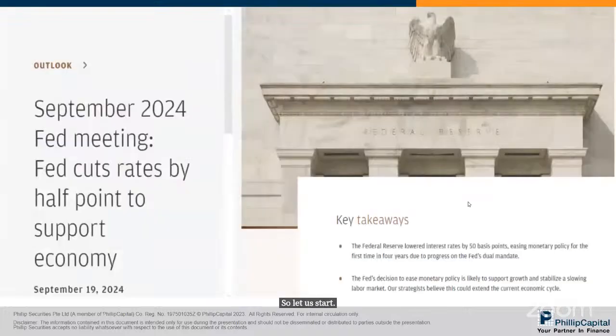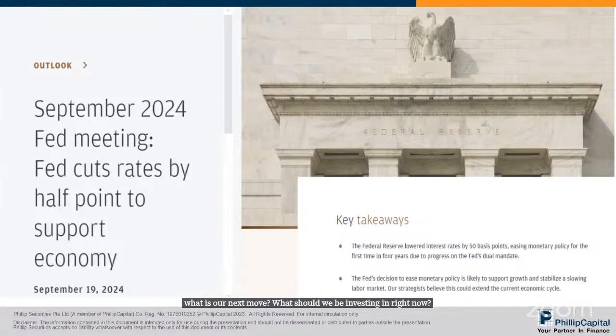So as we know, the US Federal Reserve just announced its first rate cut of 0.5% at the September FOMC meeting. So what is our next move? What should we be investing in right now? Is there a good time to buy stocks? In today's webinar, I'm going to break down the three winning asset classes that historically performed really well when interest rates drop. But before that, what does a rate cut really mean and why should we care about it?